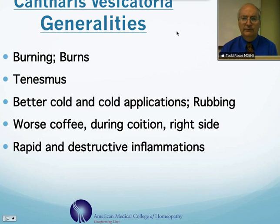Cantharis can be used for burns, and even more severe burns will respond to this remedy. With their bladder infections, there is often a lot of cramping or tenesmus, and they often feel better from cold and cold applications or rubbing. The inflammation with the bladder infections is quite strong and even violent, and so it's useful for more severe bladder infections, particularly when the symptoms seem worse on the right side or come on after sex.